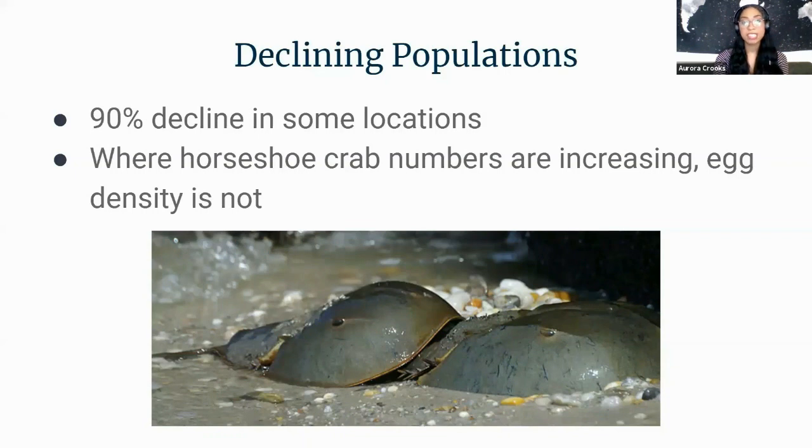And so while we're seeing an increase or a decrease in horseshoe crabs in various locations, egg density and the amount of eggs is not increasing at all, which is incredibly concerning. So that being said, this is why we focus on the horseshoe crab, and this is why we celebrate the horseshoe crab, because they are incredibly cool creatures and we want to keep them around.